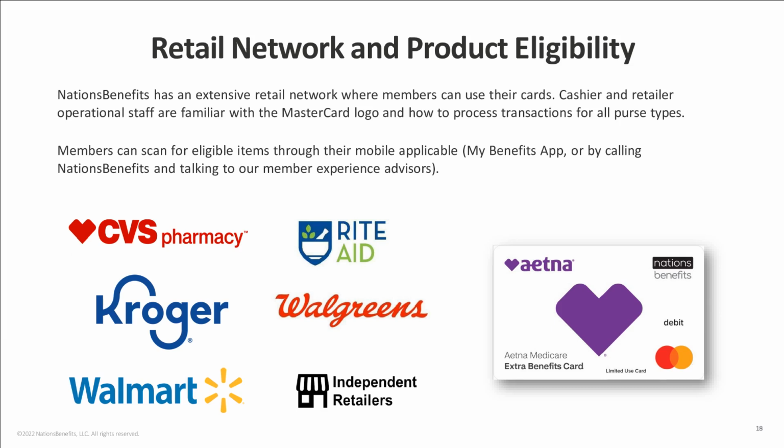So there is a retail network where members can use their card. Now, this would be for healthy foods as well as the OTC items. Cashier and retailer staff are familiar with the MasterCard logo. So it is, as you see, a MasterCard, and they know how to process the transactions.